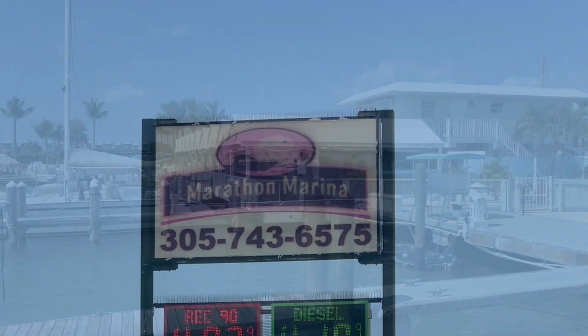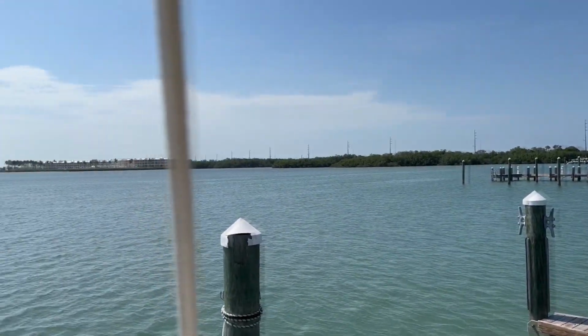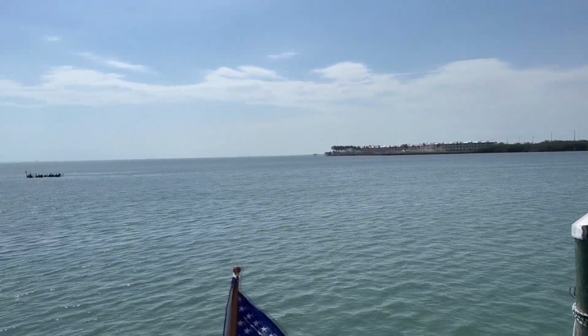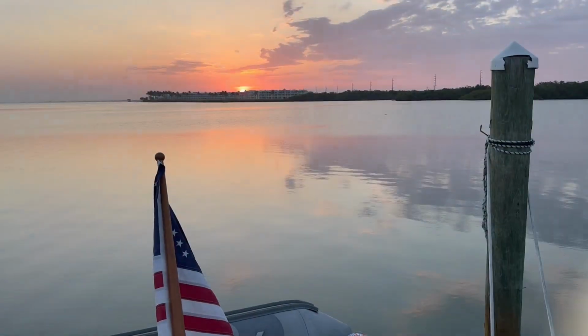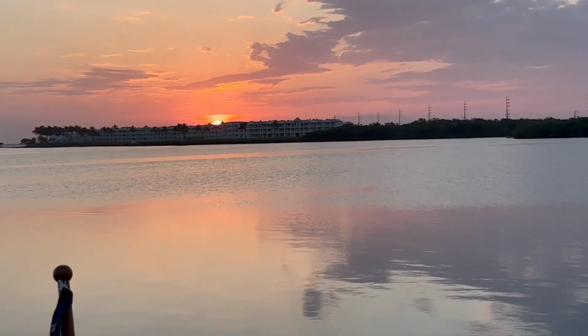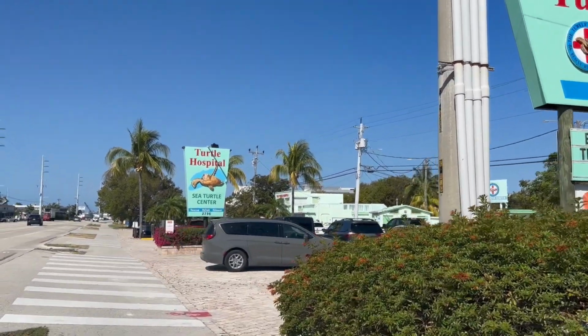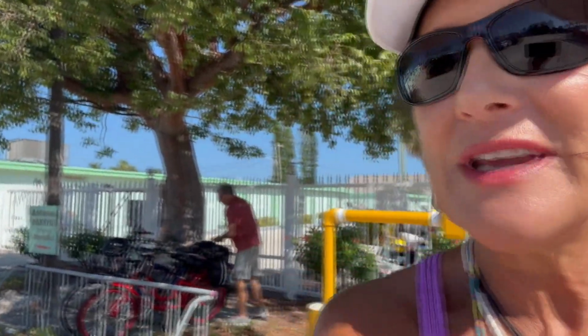Here we are. We have docked at Safe Harbor Marina in Marathon, and here is our view. We are about to go into the Sea Turtle Hospital at Marathon in the Florida Keys, and we are going to go learn about how they take care of all of our sea turtles in rescue and rehab and release. And some of you may remember that from Sigourney Weaver saying that, rescue, rehab, release.